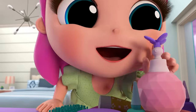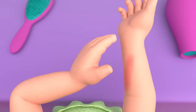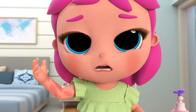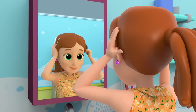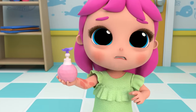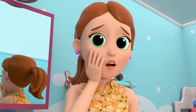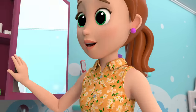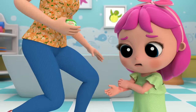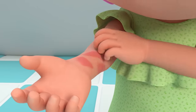What's that? I'm so itchy, itchy, itchy, my arm. Oh, Mommy, help me. I can't stop. Itchy, itchy, itchy, scratch, scratch. Oh, honey, when our skin feels bad, it can make us feel sad. Let's not scratch.